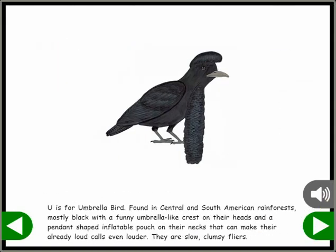U is for umbrella bird, found in Central and South American rainforests. They are mostly black, with a funny umbrella-like crest on their heads and a pendant-shaped inflatable pouch on their necks that can make their already loud calls even louder. They are slow, clumsy flyers.